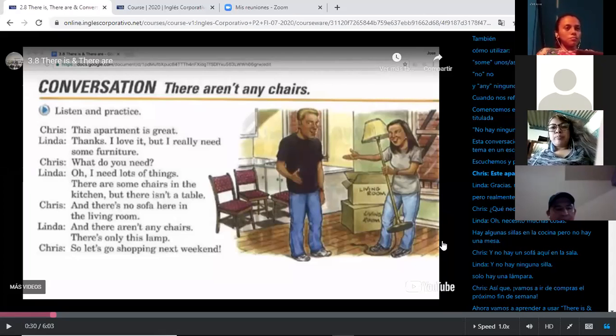And there aren't any chairs. There's only this lamp. So let's go shopping next weekend.